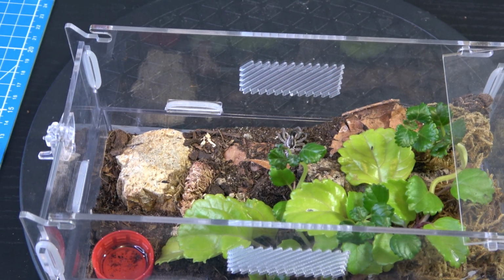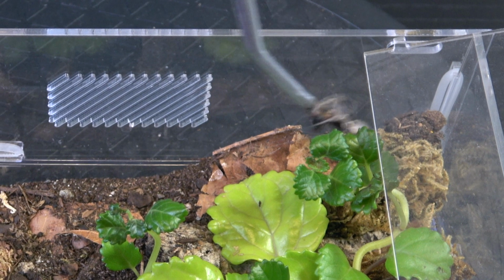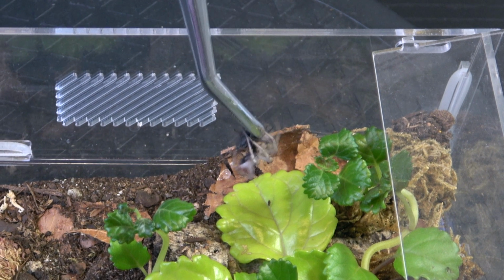Definitely got his attention. Check out this slow-mo, that's pretty cool, huh? He's holding on to it, he just won't let go until I let go. It was me or him, guys, so I decided to go. He looks pretty vicious.